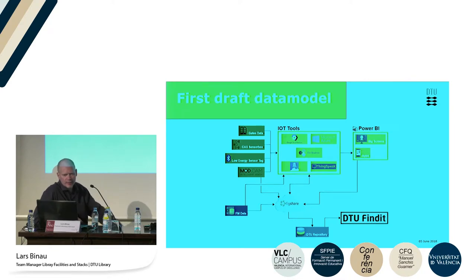So this is our first draft data model that we are still working on trying to connect. The red ones there are all the sensors that we've put up. And right now we have tried to connect them all to a Microsoft service called Azure, which is probably the best IoT cloud solution that exists right now. And from Azure, the students can build on top of that data. They can build apps, web services, and many other things right on top of that. So we're just trying to make it easy for people to use data.